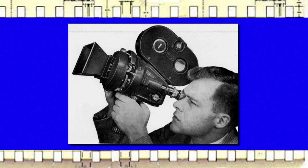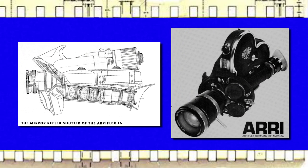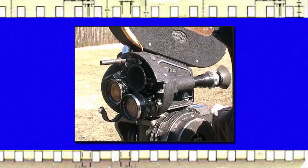The German company Arri came up with a viewfinder that allowed for through-the-lens viewing in their line of motion picture cameras in the 30s. The mechanism was called a reflex. The cameras worked so well that they were prized possessions when captured from the Nazis during World War II. The only drawback to their design was that the machines were noisy. You couldn't have a mirror rapidly spinning in a metal camera without some sound being produced.